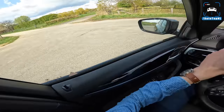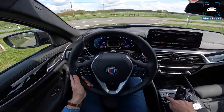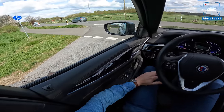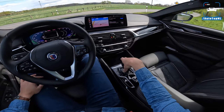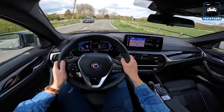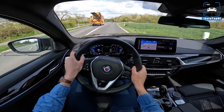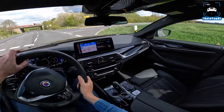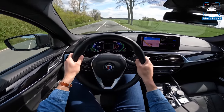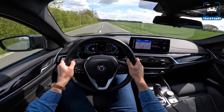I'll turn that off. So let's take it for a little drive, and we're going to do that in Sport Plus. Now, Alpina changes the active roll stabilization as well, the 8-speed ZF gearbox. They also fiddle with the four-wheel steering and the steering in general to make it a little bit more sharp. So they do change a lot. It's not just a little tune. It is the entire car that changes. The character of the car is different than a BMW.